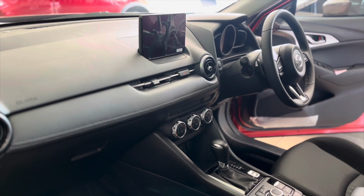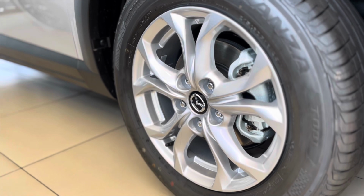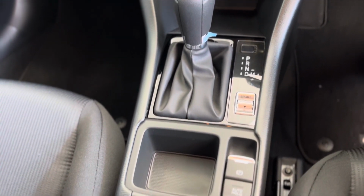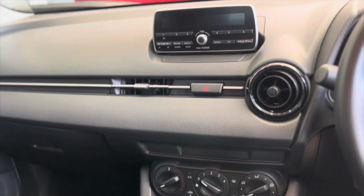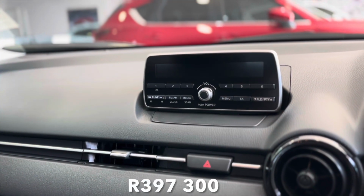With regards to features, the base model Active gets these 16-inch silver alloy wheels and keyless entry. You get cruise control, a manual air conditioner, electronic parking brake, a multifunction steering wheel that is not leather wrapped. You get a push start button and this FM radio for 397,000 Rand.